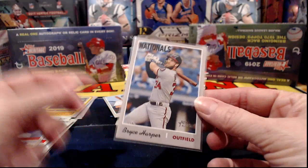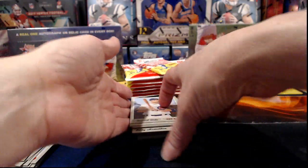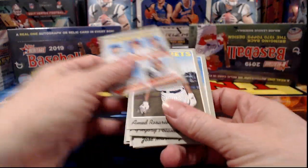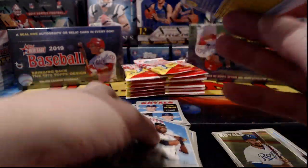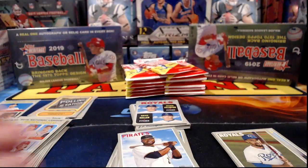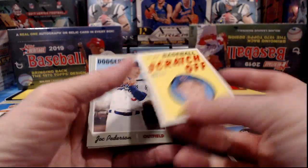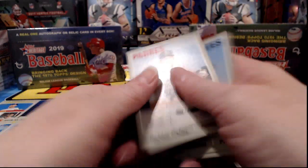A Bryce Harper high number. Well, I call it high number. A base card short print. I'm trying to retrain myself to call it the correct thing after years of not. Ahmed Rosario is the same base card short print. And a little scratch-off game for Tony Rizzo and the Cubbies.